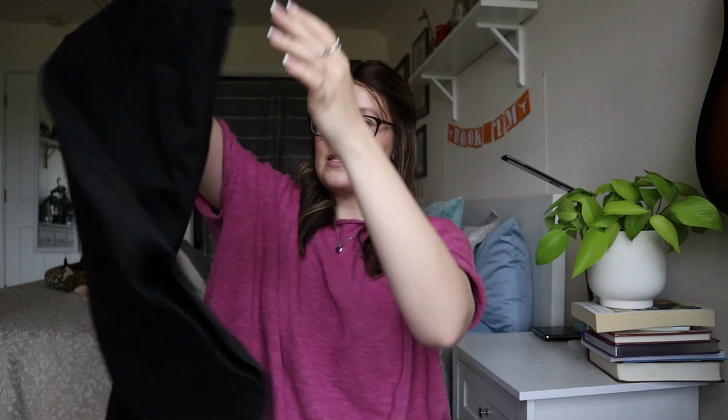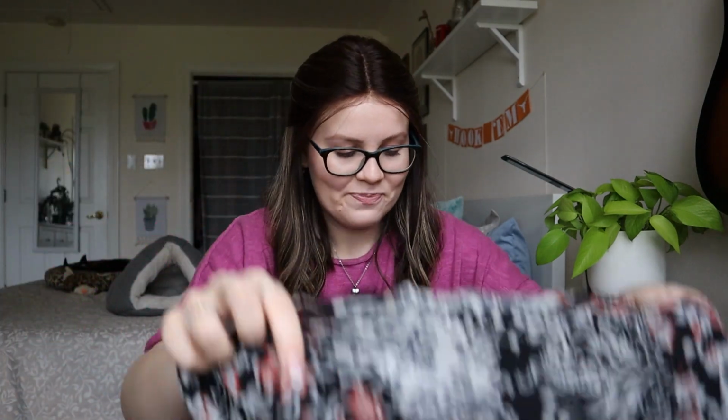Yeah, I'm super happy with these. I wish they were in my size. I would totally keep them for myself if I could. So, moving on. Okay, we got a couple things.